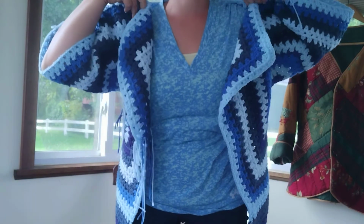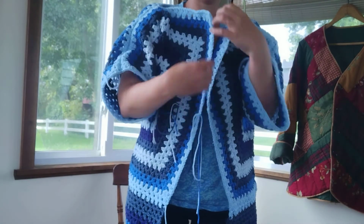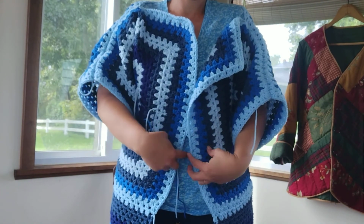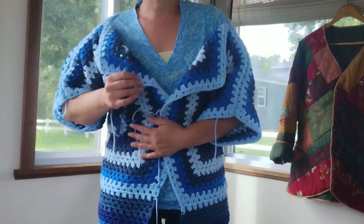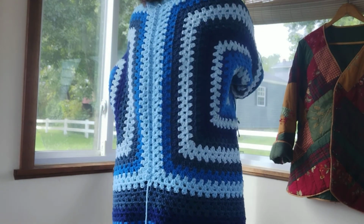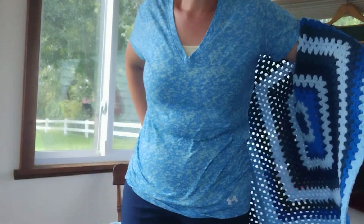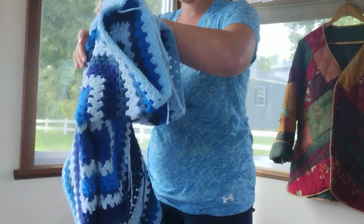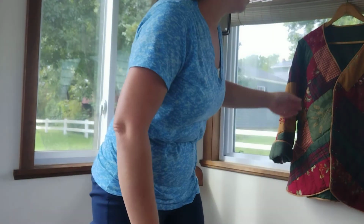Okay, so I connected where it said, but like I said, I'm short. So I'm probably going to connect it even more. And then it still needs like an inch on either side. This flops. May not flop so much. We'll see. Hopefully I'll be done next podcast. And a very interesting way to use up those odd little balls that you have left over. I mean, how many scrappy cardigans, good Lord. How many scrappy socks and afghans could you have?